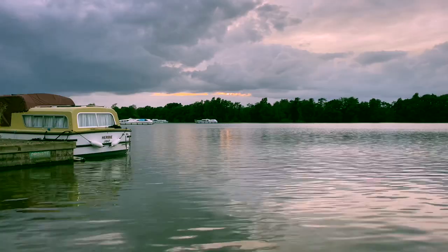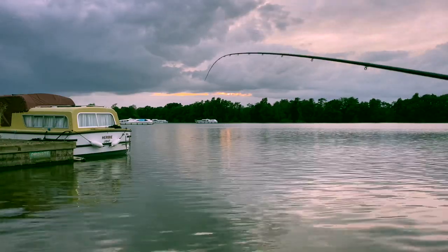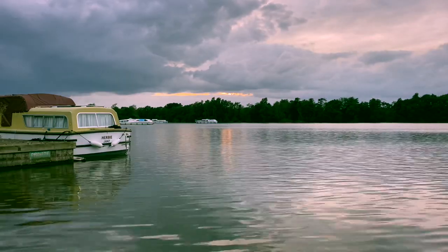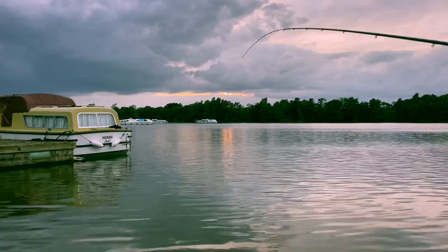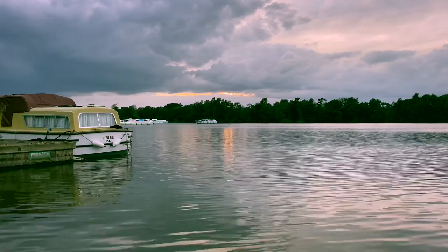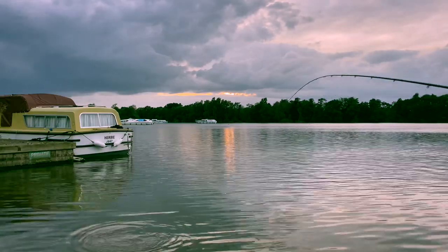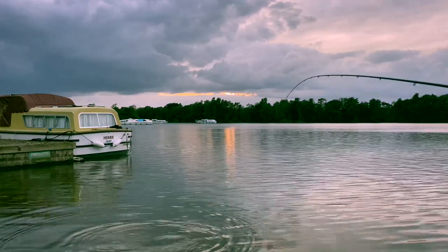Fish on, everyone, fish on. Feels like a very nice fish as well. Just lost a skimmer on the way in on the other rod as well. This ain't the skimmer by the feel of it. Oh yeah, nice. Needs a net. Hopefully you can see that. It's a nice bream. Very nice bream.